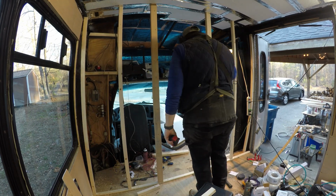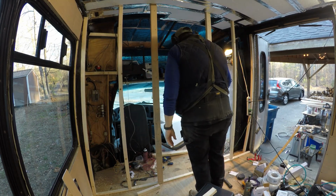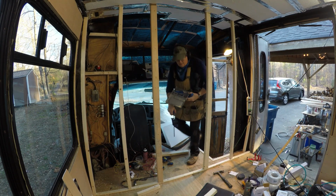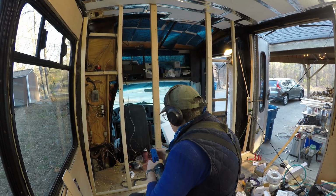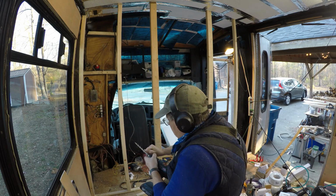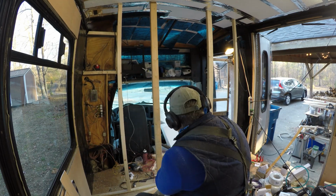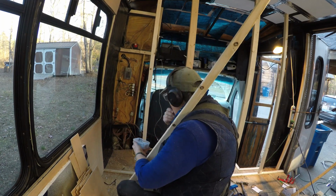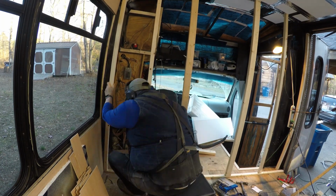I have a 1x2 on the bottom as my base plate. I don't know if I'm going to leave that section in where the door frame is. I might leave it there because I want to be able to put a little weather stripping or something across the threshold there. We'll see what I end up doing. I'm not sure yet, but I basically put that down as my base plate and then built off of that.